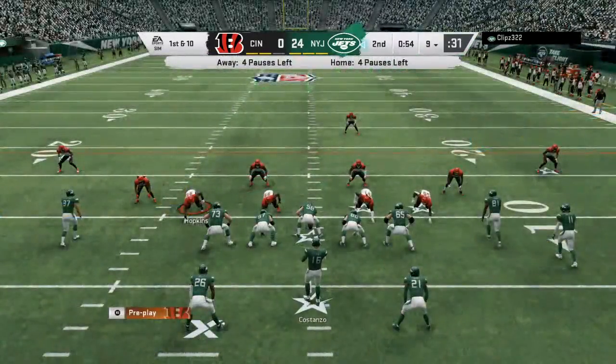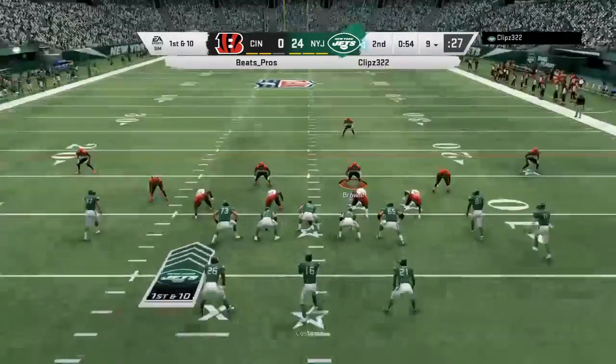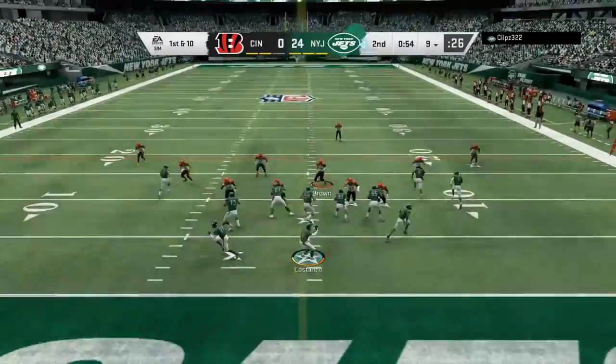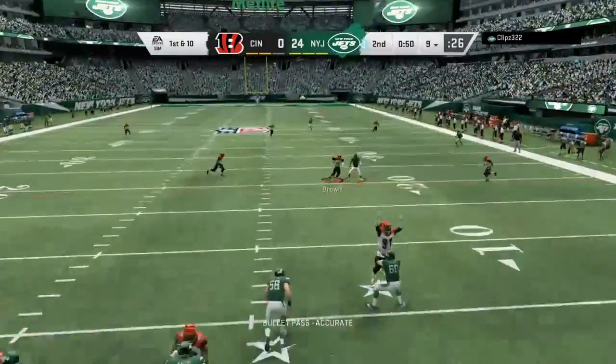The New York offense taking over for their next possession. You got under a minute to go here until halftime. You got the good-sized lead. No need to do anything crazy. No, there really is no need to do anything crazy. The smart play, go ahead.